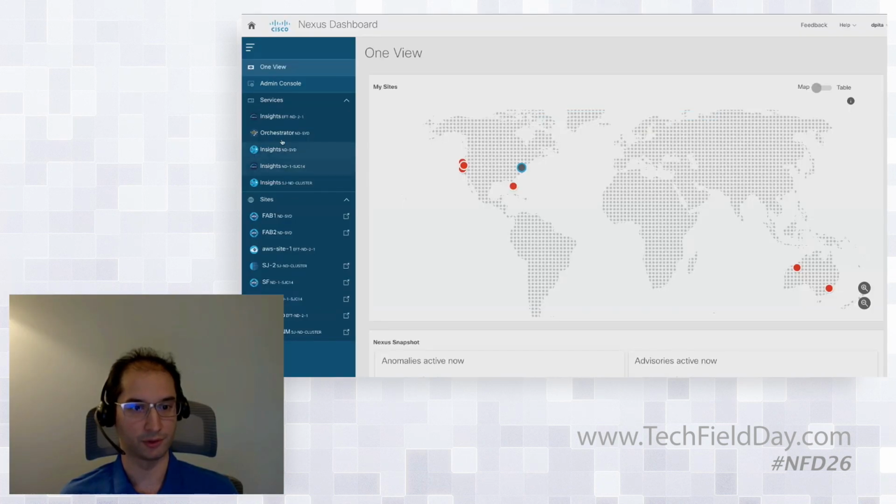Yeah, so here we can see on navigation, I have an orchestrator service on one Nexus Dashboard cluster. I have a couple of different instances of Insights across a couple of other different clusters. And I have AWS and DCNM sites that are all being managed by either individual clusters, or they're all aggregated based off of this OneView functionality.